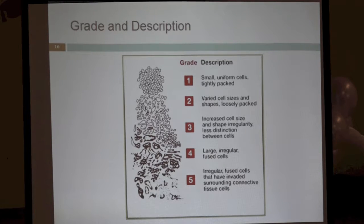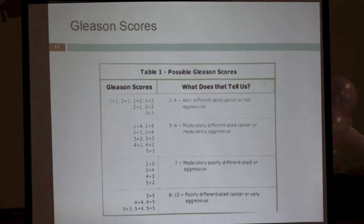This is important because the score gives an idea of the prognosis, and it helps us direct treatment of the prostate cancer. If you have a lot of just grade one and you're 70 years old, you say, well, just watch it, don't do anything, that's fine. But if you're grade three and you're 70 years old, then you might want to do something. So it helps.